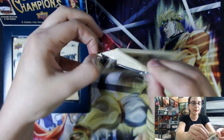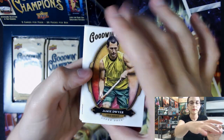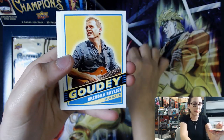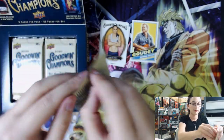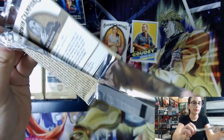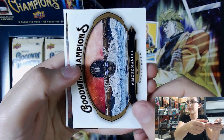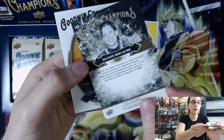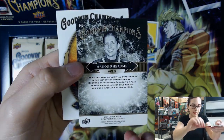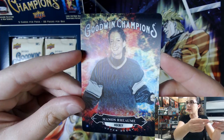So here we go. Let's start pack number one. We have a Brendan Bayless Gowdy. Looks like we're missing a few cards, but we do have a hit here. We have an Erica Hosseini Mini and a Manon Room Hockey Lenticular card. So it does look like there was, I think, one card missing from this pack, which is weird. We're just missing out on a base card, not the hit, which is more important here.